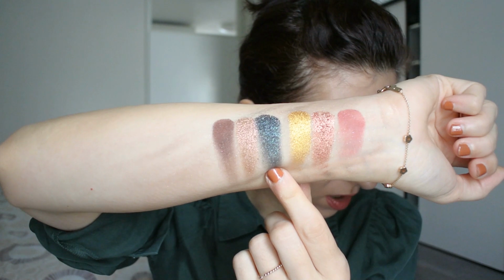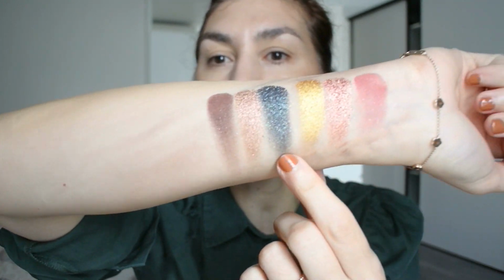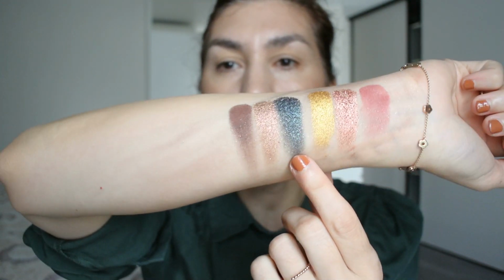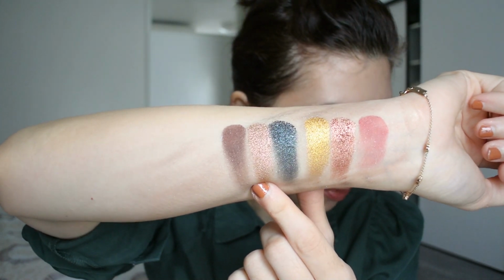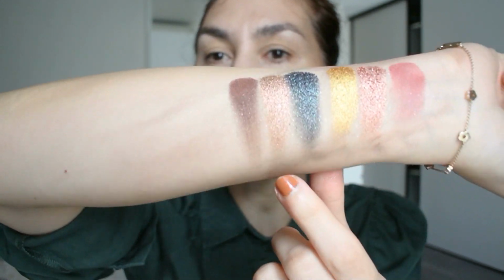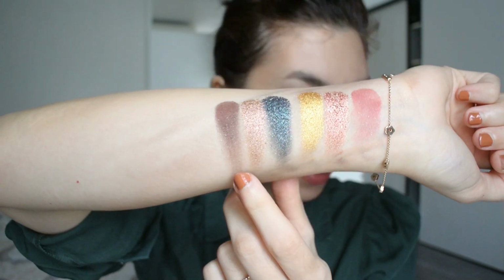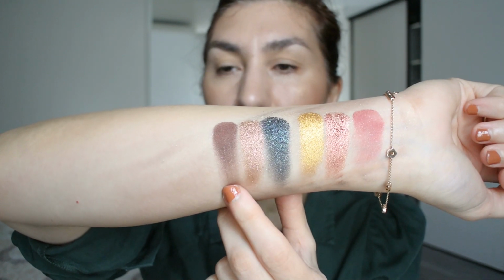Then we have Noir Moon, which I'm really not sure what the finish of this is, but it looks like a dark base that is loaded with green and blue and maybe purple sparkles. Then we have the shade Bronze Nova, and Bronze Nova is one of those 24 karat duochrome sparkle shades. And finally we have the shade Nocturne, which is a very deep brown matte shade.